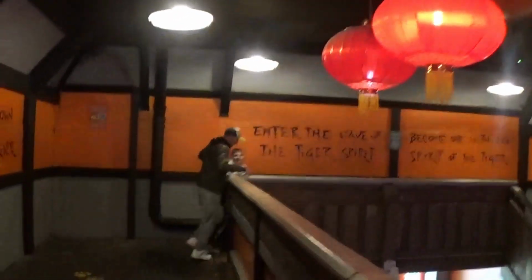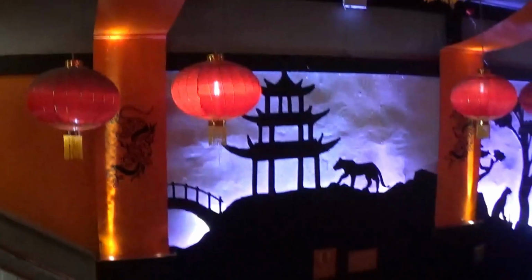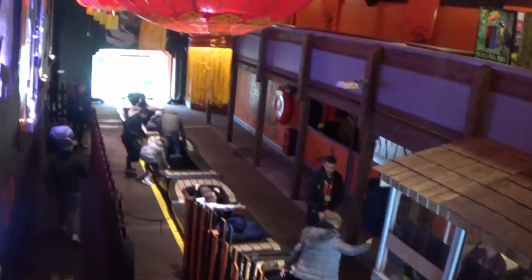This area really does look fantastic with all the Chinese decorations and Asian vibe. Look at that back wall, really pretty. And the soundtrack is also awesome. Yeah, it's a lovely time.